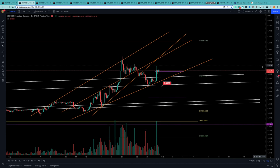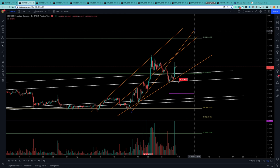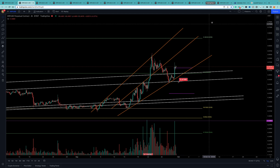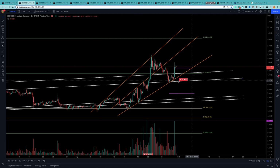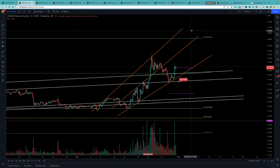So when I zoom here, I had the wedge here. What I'm doing is shifting to an expanding broadening wedge, and you can see the potentials here again. Potential breakdown. Equally, we could go up and do a double top potentially. Or we could break up for that 3, 4, 5, and we're heading up to somewhere around the 382 at 64, possibly pushing it all the way up to the late 60s. Let's say 70 is a max.